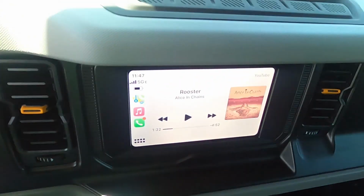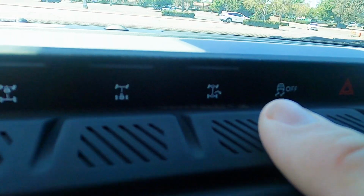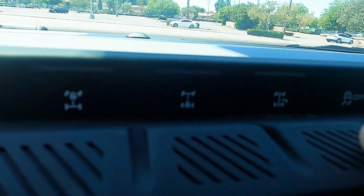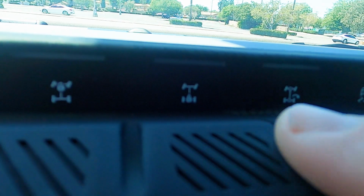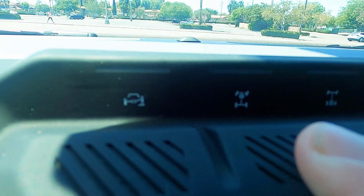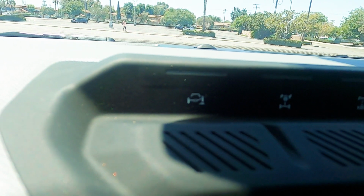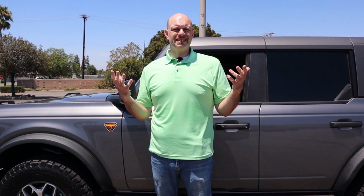Now, we also have some buttons up here that do some cool stuff. So I can use this one to turn the traction control off. I can use this one to lock the electronic rear differential. I can do that one to lock the electronic front differential. And this one unhooks the front sway bar, which is super cool. So why would you want to disconnect your front stabilizer bar?